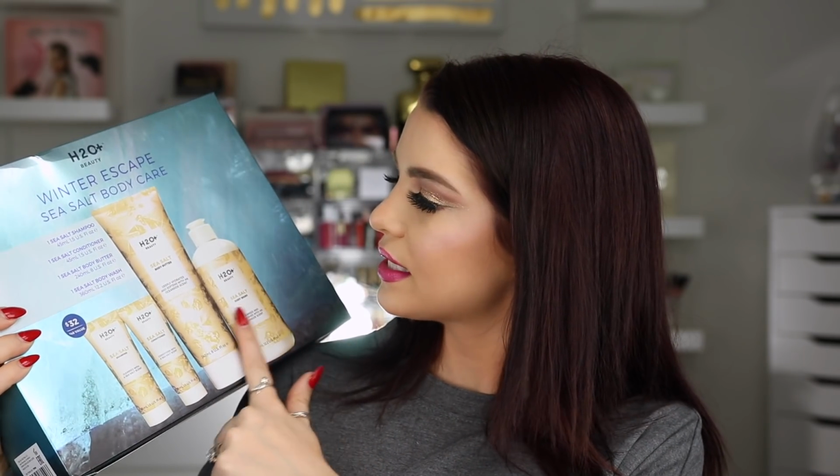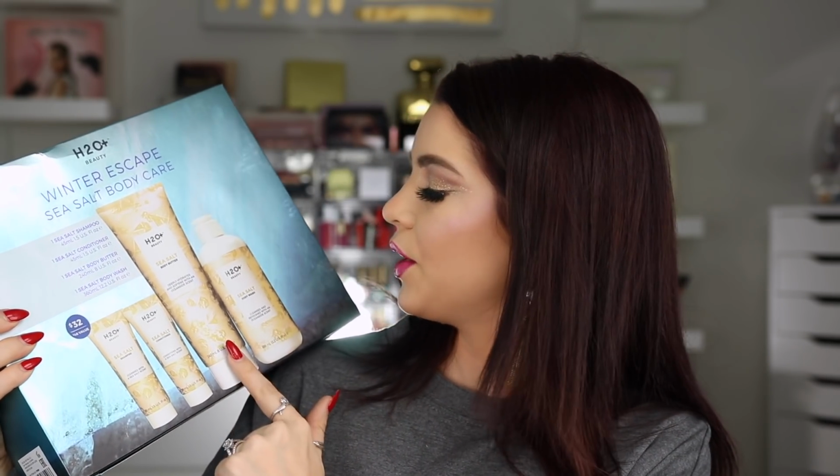And then we have one more gift set in here, and this one is the Winter Escape Sea Salt Body Care Set from H2O Beauty. They have a bunch of different products in this one. There is a body butter, a body wash, a conditioner, and a shampoo. So super cool gift sets from Ipsy, and definitely check out the Ipsy shopper if you guys have some last minute shopping you need to do, or if you want to pick up something for yourself. Thank you so much to Ipsy and the Ipsy team for sending this over to me.